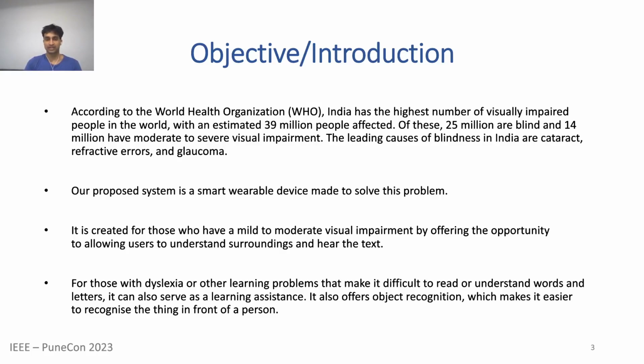Our proposed system is a smart wearable device which can be used by a blind person to understand his surroundings, to read a particular text, to call his friend, or to video call his friend to get help from him for navigation or at some point of emergency. We also provide an obstacle or object detection functionality.